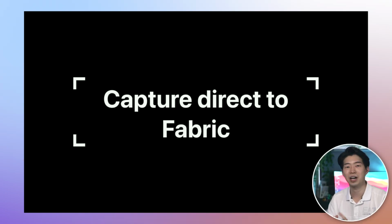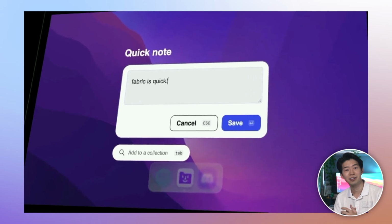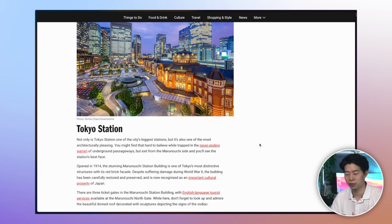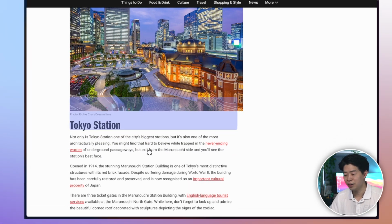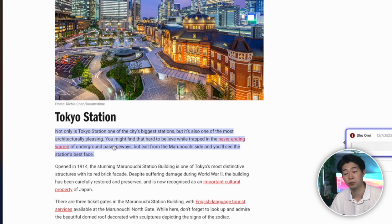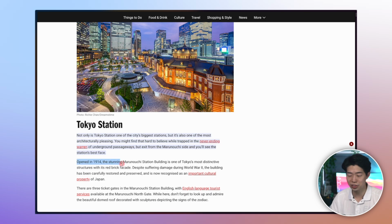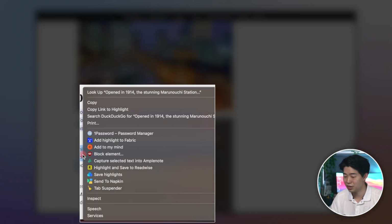There are a few things I really like about Fabric. One is the way it captures anything that you want to save online quickly, like crazy quick. Say you want to save a passage on an article, you can hold Command Option or Control Alt on Windows, then hover over the part you want to save. It snaps right to it, so you just have to click and it's done. Of course, you can also highlight a specific word or sentence and save it from the right-click menu.